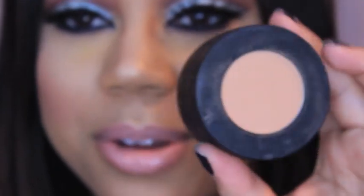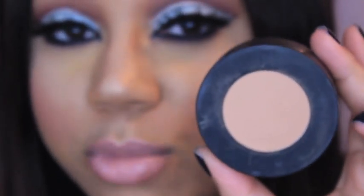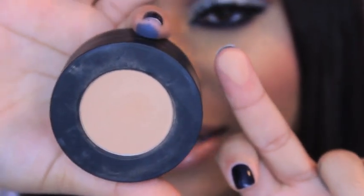It looks pretty bad. This is the first one that I swatched, actually. So this is the color Blurr with two R's. This one is just supposed to be a light peachy shade, just to blend in your crease or to blend out any deeper shades. You guys are not going to be able to see that. I think it's right here. So you can barely see that. Barely.